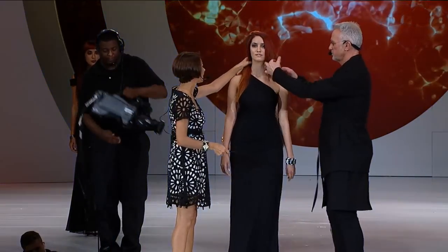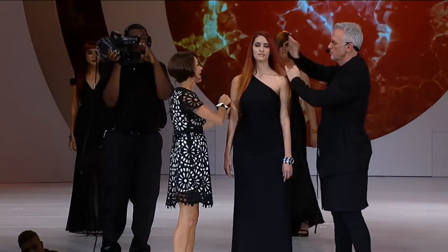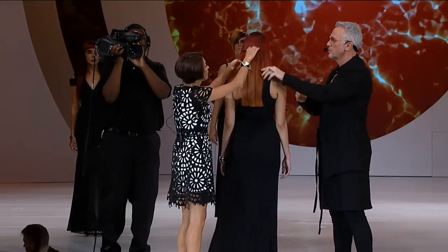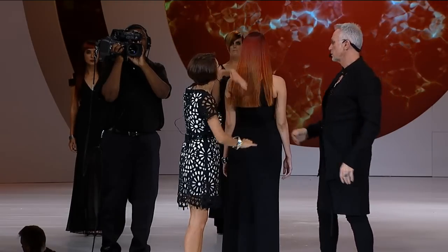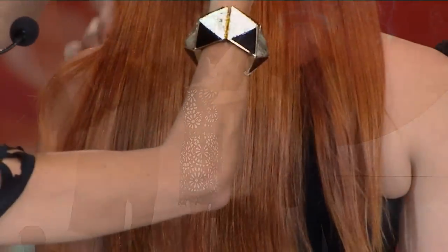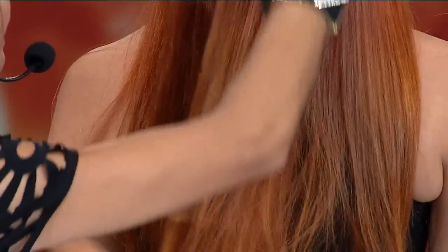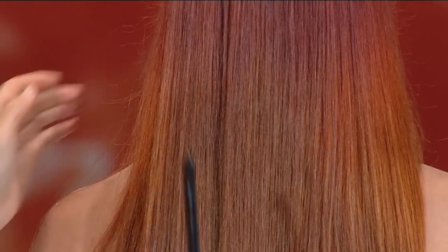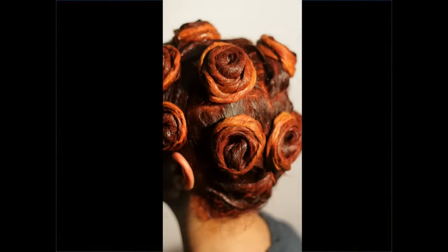Gorgeous. Now, our other model has one length hair, so rather than do any internal colouring, I'm going to do colouring where I take one segment of hair colour and do different shades going down one length.